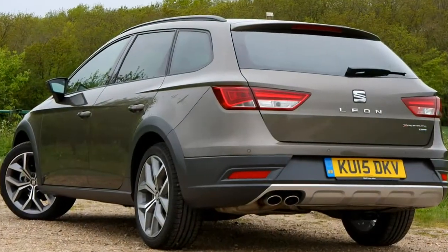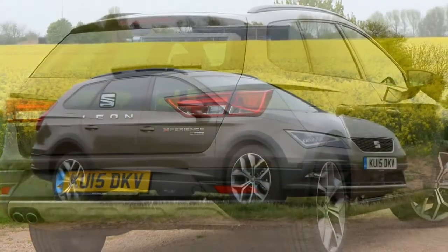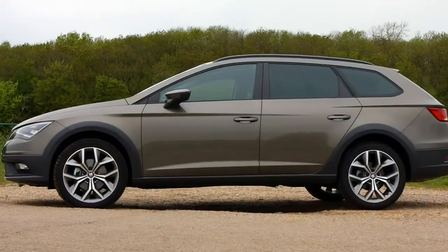Sharp yet rugged styling. Decent to drive. Spacious, practical interior. Well equipped.